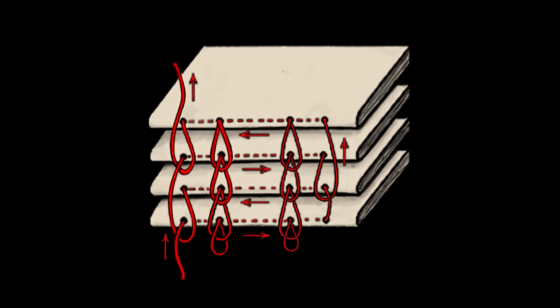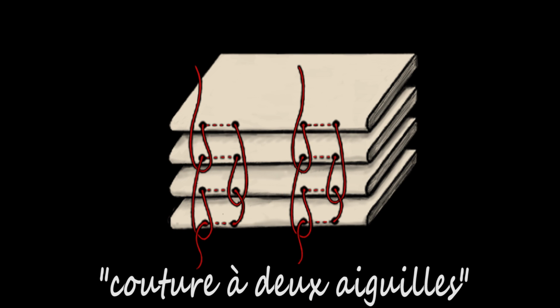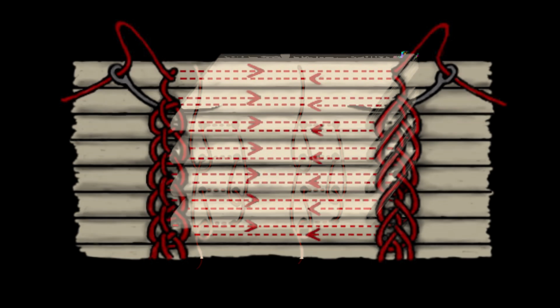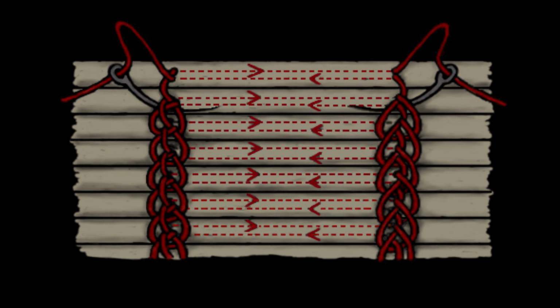There are two possibilities. The first and most common one is using a single thread that moves along the quire centerfold, or two different threads, in which case the thread moves only between two contiguous sewing stations, as shown in the image. This last technique mustn't be mistaken for a similar one in which two threads are also used, but they cross each other between the pair of sewing stations.